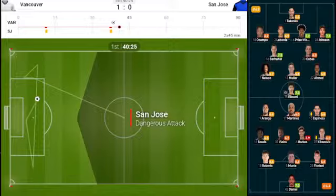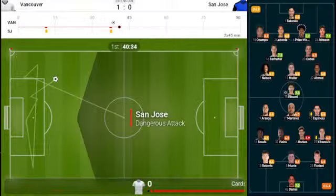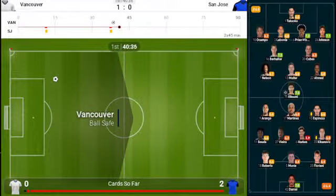My eyes and those of the Earthquakes probably on Laborda. You could see him flying through your screen. He narrowly missed driving that with the head. Instead, it got through to Alumi at the back post. Kikanovic working against Johnson as San Jose looks to answer quickly.